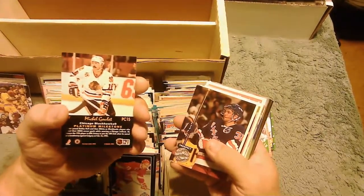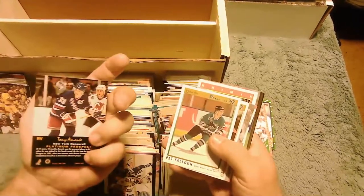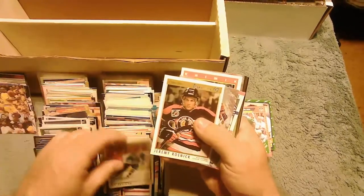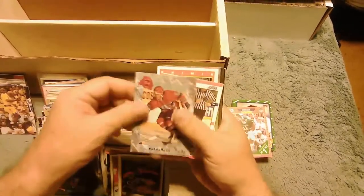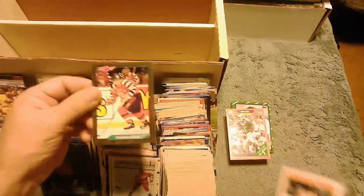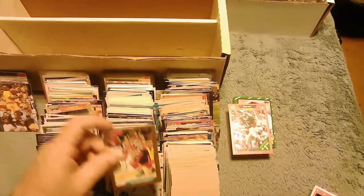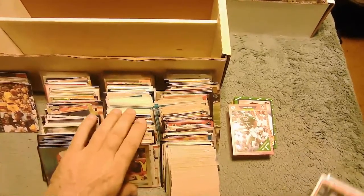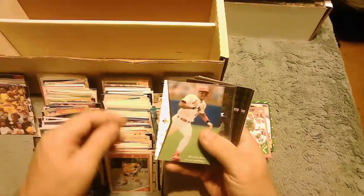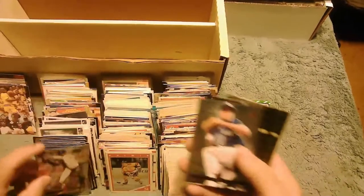Michael Colette, prospect of Tony Amonte, Pat Falloon, Jeremy Roenick. Here's a nice Bowman Gold Porter, Theoren Fleury, Oleg Yazin, there's a nice Brian Jordan, Chan Ho Park, nice.